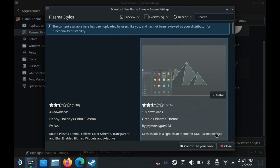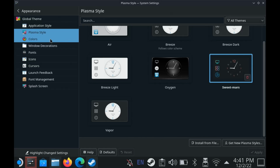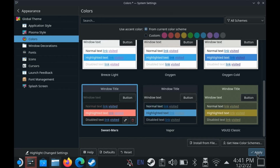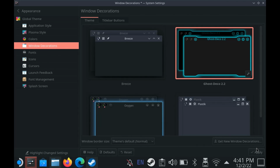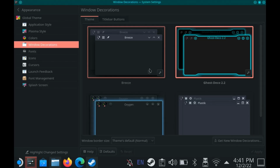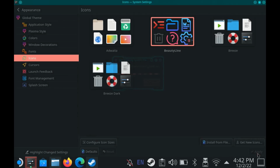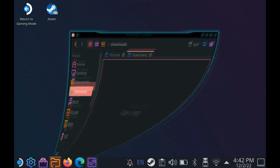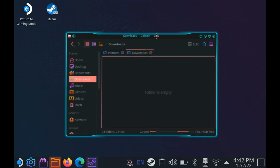If you don't see this or would prefer a different theme, then just click on Get New Style and you can browse or search for styles over there, and this goes for all the options we'll be looking at. For colors, I'm gonna go with Sweet Mars again. For window decorations, we'll go with this ghost one, and I'm not gonna touch fonts or cursors or anything, but we will change our icons to Beauty Line. There we go, a fancy looking desktop. Have fun getting distracted by your wobbly windows for the next 5 minutes and not getting anything done.